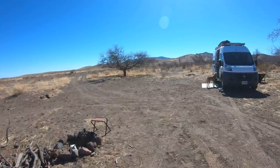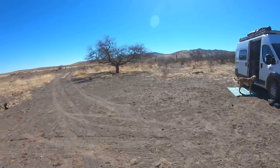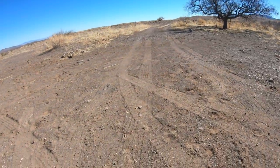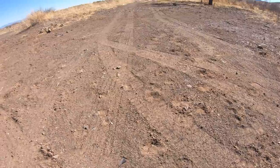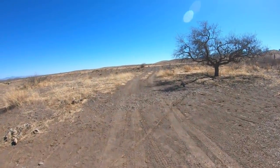We did fine getting up here. We just had to drive slow. It gets rockier as you go. And we actually spent some time looking for a spot that would be comfortable for Rudolph. We didn't take the first spot that we found. This spot here has nice soft ground where he can run and play ball on. So that was one of our main things that we were looking for here.